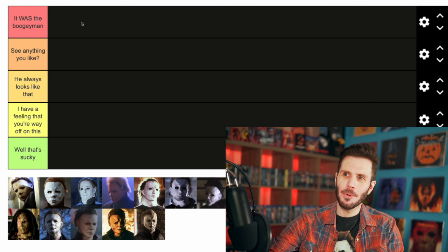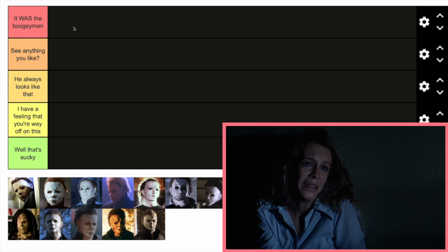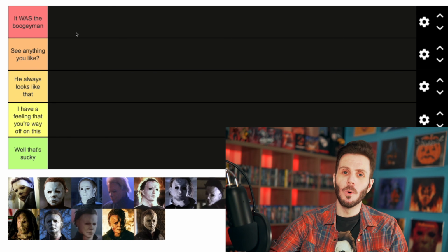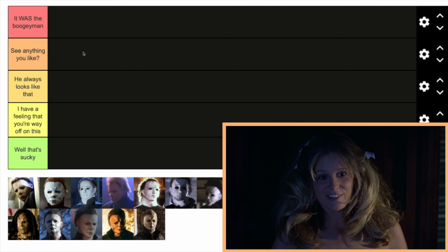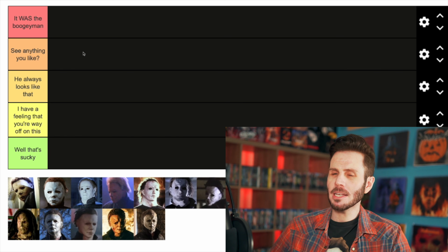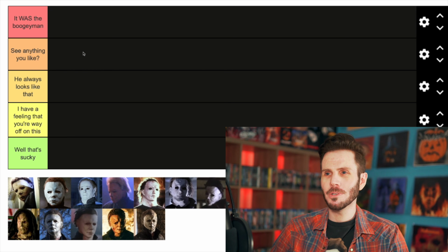So starting at the top, we have, "What's the boogeyman?" This is essentially the best of the best. These will be the masks that I envision when I think of the shape. One down from that is, "See anything you like?" These ones are pretty good. They're not perfect, but they're passable, I guess, we'll say.